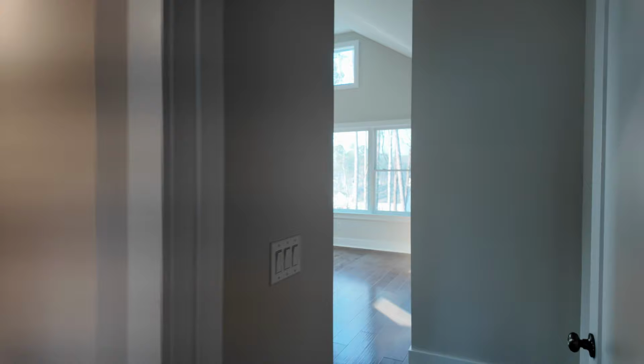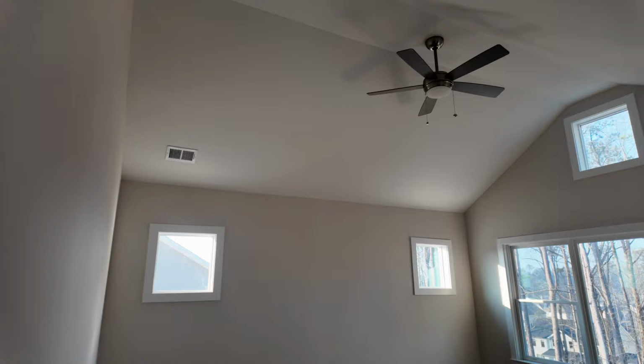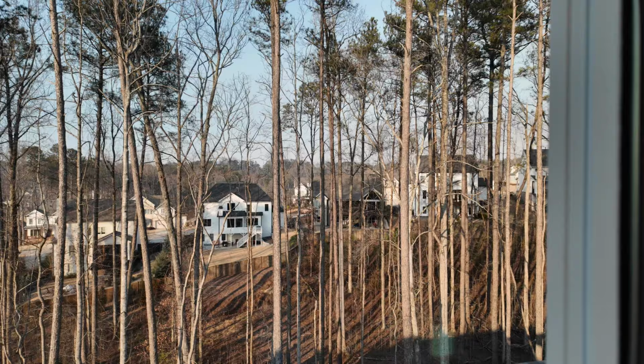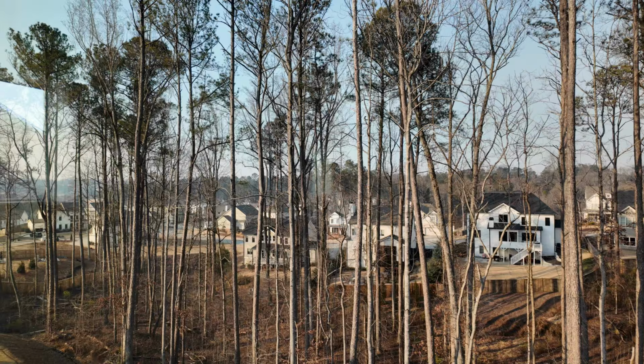Let's go take a look at the primary suite. Still have the nice vaulted ceiling. Really makes this space feel really big. It's gonna have a cool view in the back. So you can really see over the houses. And I guess, yeah, you've got somewhat of a nice view here. It's gonna be nice and private. No one can see into your primary suite here. Let's take a look at the bathroom.